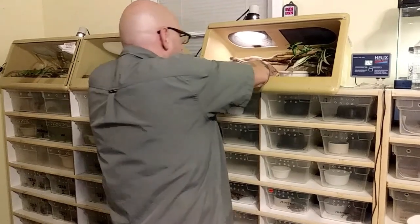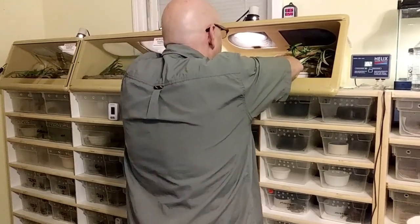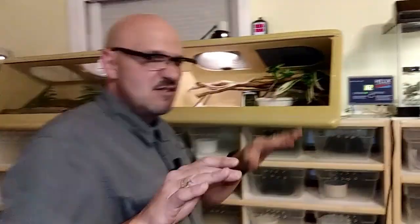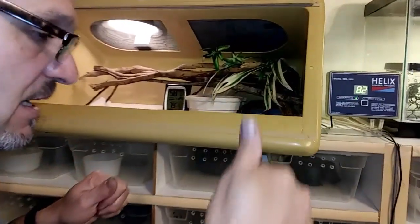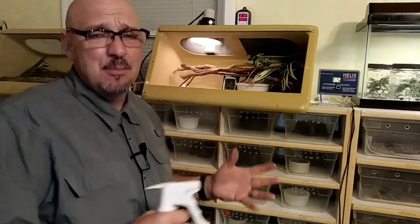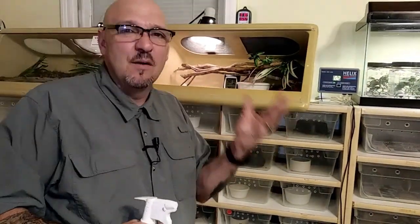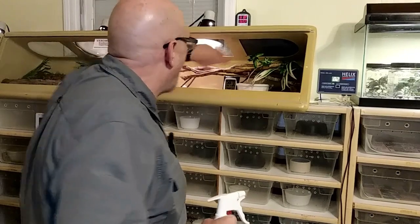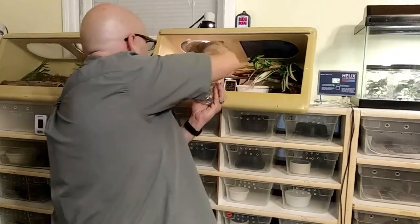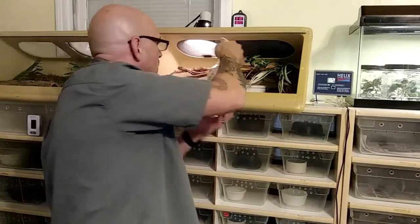Little temperature gauge. I keep this little guy at a pretty high humidity. We keep him anywhere from 79 to 82 degrees, but I keep his humidity up. You see it's down a little bit right now. I'll go ahead and mist the inside of this, and I'll tell you a trick. Instead of spraying the paper towels and getting them moist and wet, I spray the inside walls of the cage, and that will jack the humidity up in there.